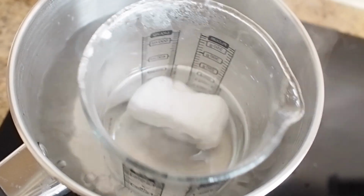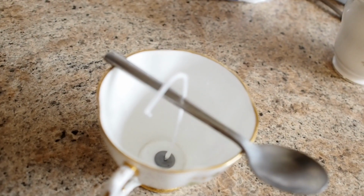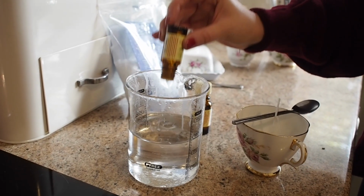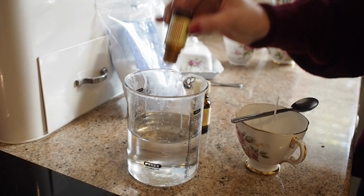It did take us a few minutes to melt the wax, but once our wax was fully melted, we then added in the essential oils. We went for 20 drops of each, but this was a really light scent. If I was making these again, I would definitely add in more essential oils.